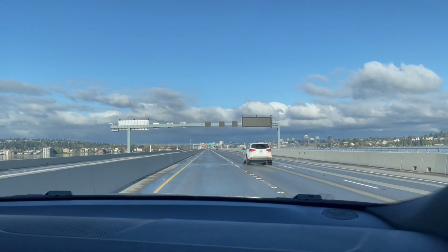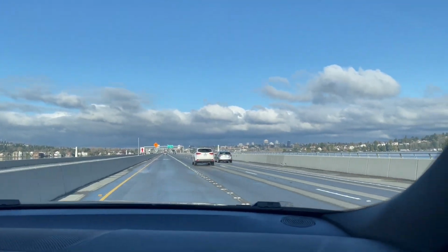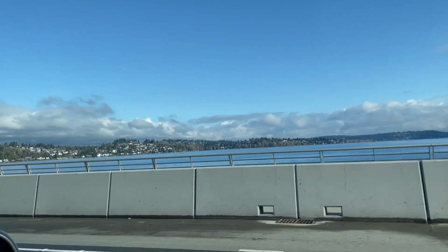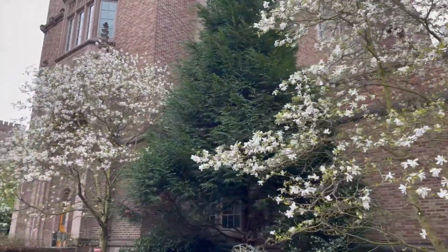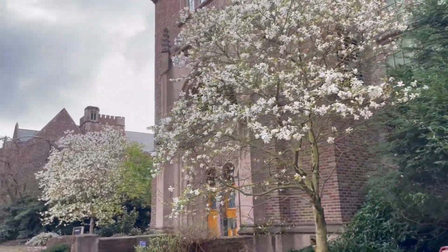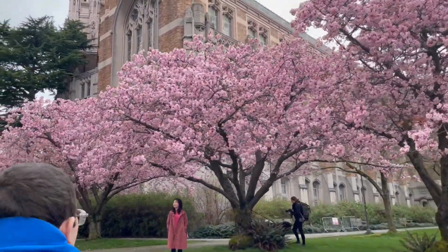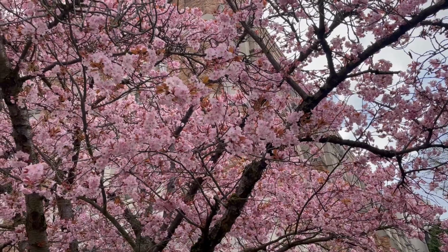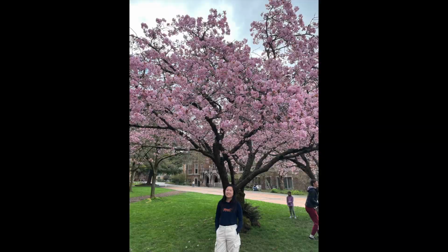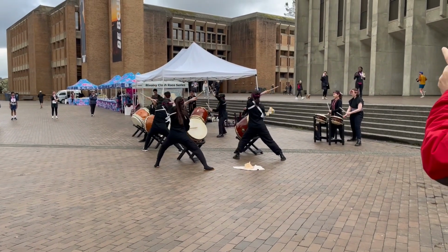We headed to the University of Washington, also known as UW, to see the cherry blossoms. When we got to this section of the campus, I thought this was the quad, so I was actually shocked and a little panicked, thinking that this was it and we missed the true cherry blossom season. However, as we walked to the Central Plaza area, there were booths with crafts and food and a show of Japanese taiko.